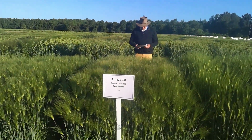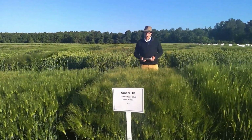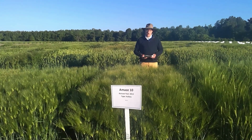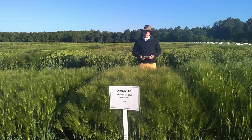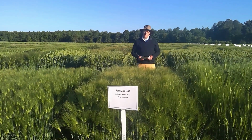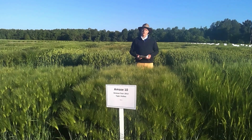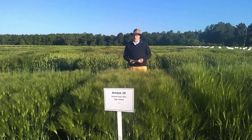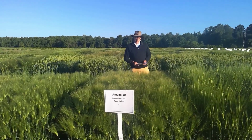Amaze 10 was released in 2013. You can see basically it has these longer awns, but it also has Thoroughbred as a parent, so when you thrash it, the awns essentially break off. Amaze 10 has high yield potential and good grain quality.